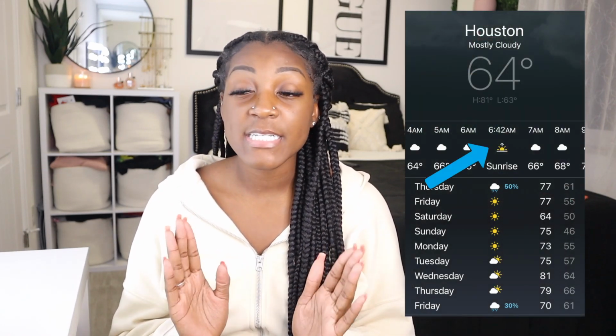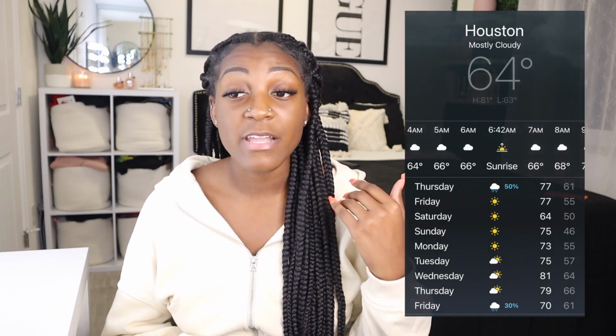Again, referring back to the weather app, if the sun rises at 6 in the morning, you want to go shoot at 4 to 5 in the morning, and nobody's doing that. That's why blue hour is cut off for me, personally speaking, but sometimes, hey, if I'm up, I'm up. So literally just check your weather app and see when the sun rises, when the sun sets, and you can kind of just play off of that.